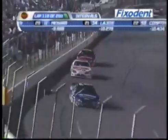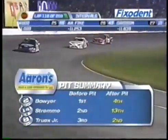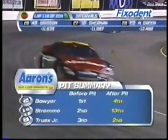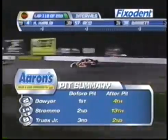Talking about all these changes of positions on the pit stops, here's Aaron's pit summary. Where they were and where they went. Of course, David Stremme, the big struggle on that set of stops. Man, that was a struggle.